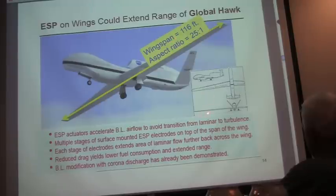You can see in this 3-view that it has a long wingspan, and it has a turbofan jet engine in it. It has thousands of miles of range, I think almost about 10,000 miles. And we wanted to see if we could improve the boundary layer to maintain, all we're trying to do there was just keep it from transitioning from laminar into turbulence, to see what we could do to extend the range.